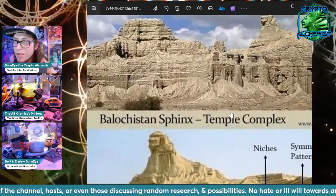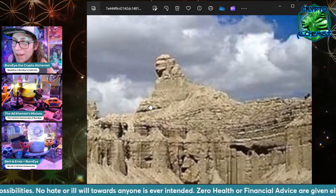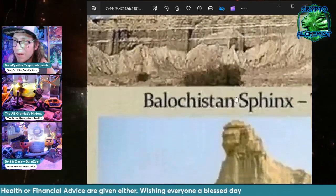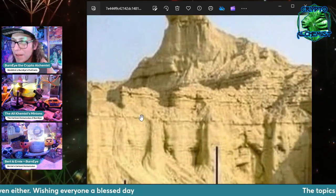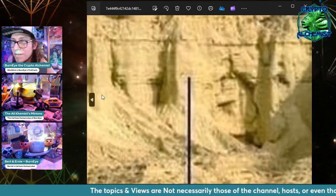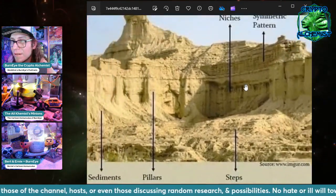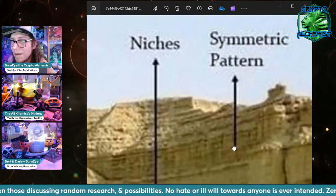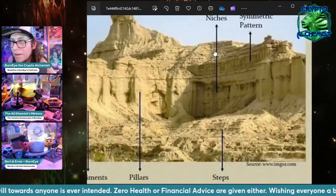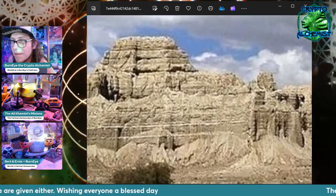All right, this one, the Baluchistan Sphinx complex, very, very interesting site in Pakistan, and what resembles some similar temple pyramid looking action and a potential sphinx. And what we'll see, right? Just super old, eroded, but yeah, clear pillars. What looks like eroded building. Baluchistan, Pakistan site.